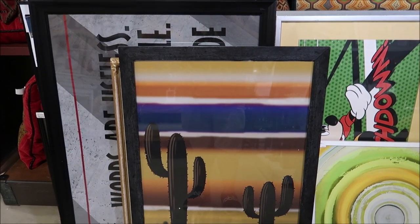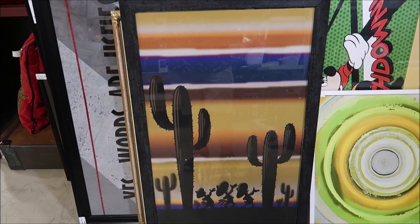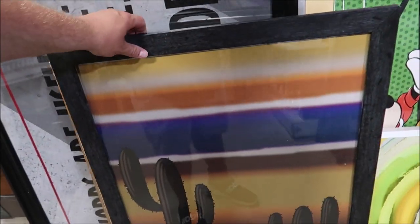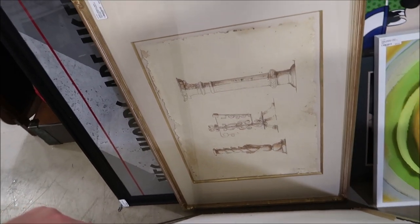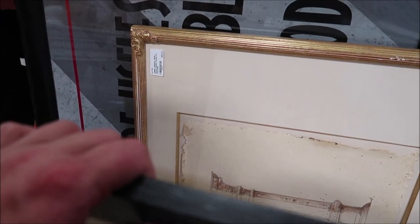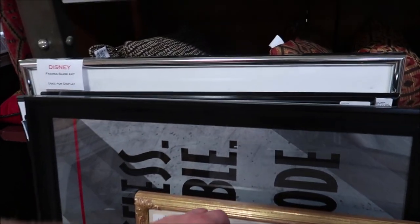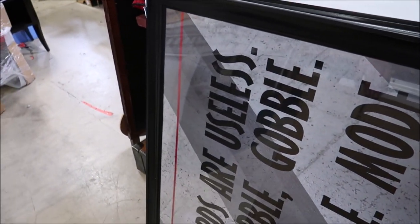Here's another really cool picture. This is from Coronado Springs, and it's the Three Caballeros. I just stayed there recently and they had this picture hanging in the room. That is so cool. I don't have a price for this one either. It means it's not on there. Oh, this is from the Grand Floridian behind it too. Oh, these are actually all very nice. Not even too sure. I'm just gonna keep looking.